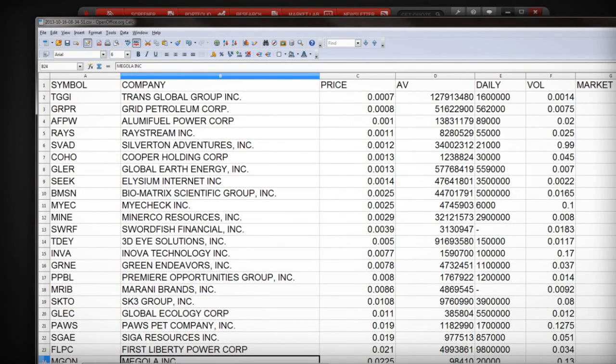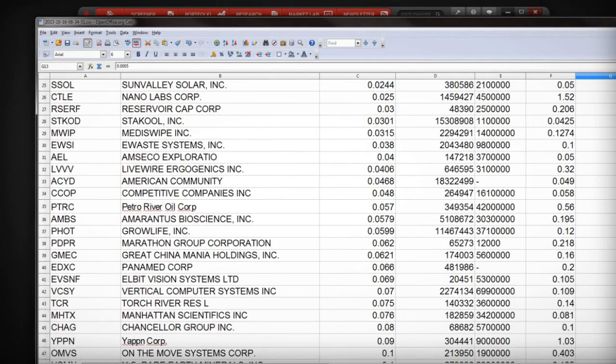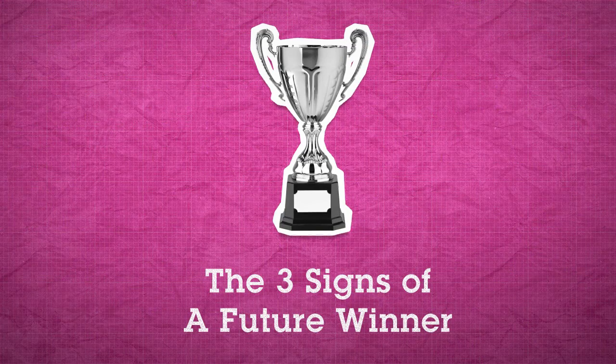Okay, now looking at the list in Excel. Last year, there were 136 companies that shot up over 500%. Why did these companies go up? They all went up for different reasons. But I already looked this list over, and I can tell you that they all had at least one of these three things in common. They were all selling at cheap prices, and they made at least one of these three signals.